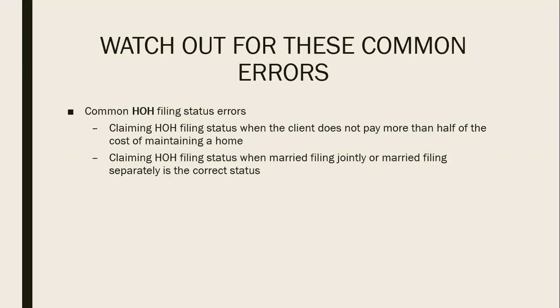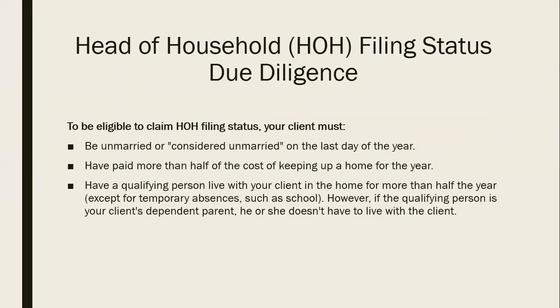If you are married, if your client is married, there are typically two options, except for in certain situations, which you should familiarize yourself with, but there are typically two options of filing status: married filing jointly, married filing separately. A lot of married people get in the habit of claiming the head of household filing status. That is incorrect. And so let's jump in a little deeper with the head of household filing status and see what is required to be eligible to claim this filing status.